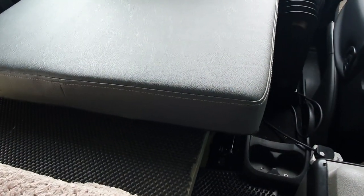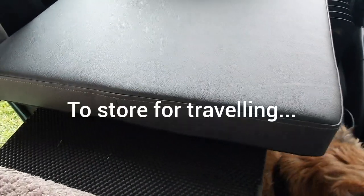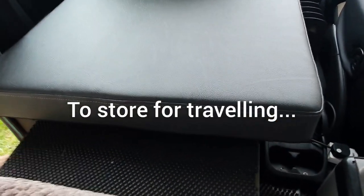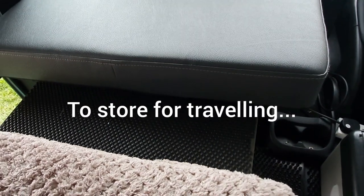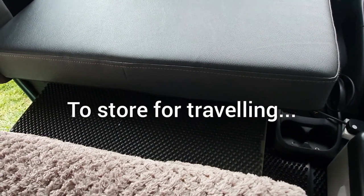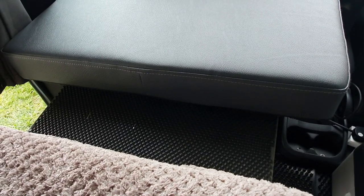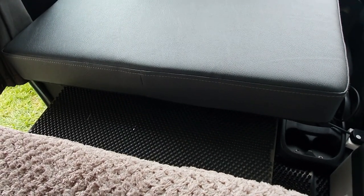So with regards to these bed boards, so we've just said that, Blue, thank you for getting in on the act.